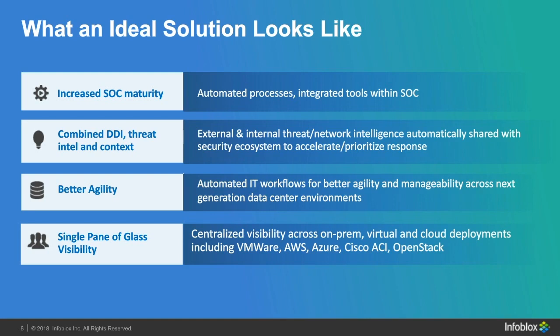And then finally, single pane of glass visibility. As I said before, there are a lot of tools in the environment, but all of them don't work together, and all of them have their own dashboard. If all of them are working together, then SOC and NOC teams can get centralized visibility onto all the network devices, infected hosts, and indicators of compromise that are present in the organization.